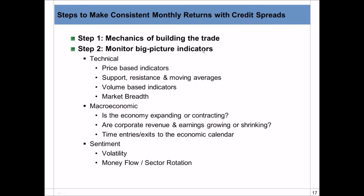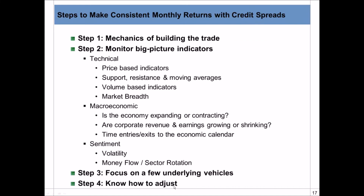Step 1, mechanics of building the trade. Step 2, monitor big picture indicators. All right, all the technicals of the charts, macroeconomic data, sentiment data, volume analysis, breadth, all these things. We'll cover all this right now. And then step 3, focus on a few underlying vehicles. Step 4, know how to adjust. So we're not going to cover that. We already basically said that we use just 3 indexes, but we're going to focus on this right now.